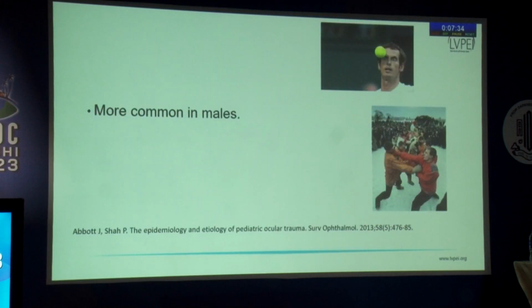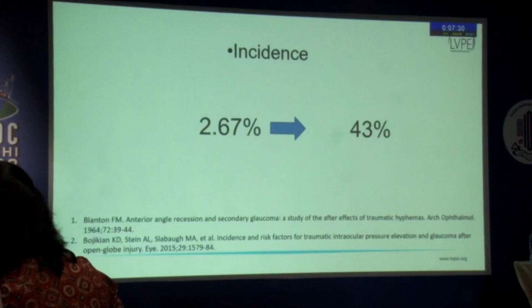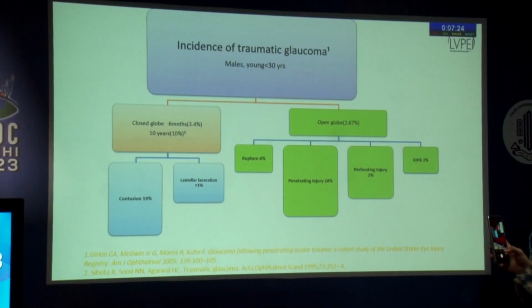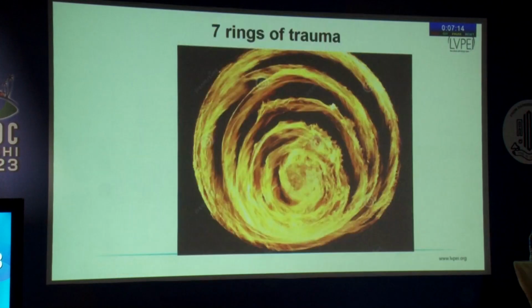So, of course, most data show that it is more common in males, and the incidence varies according to the study from 2.67% to 43%. And the incidence seems to be more in case of closed globe injuries, and with the increase of the years, the incidence increases.